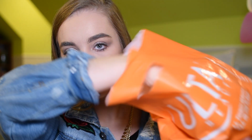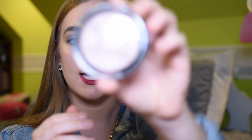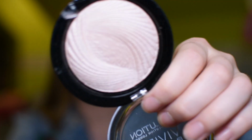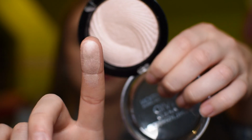Then next is this guy. This is the Makeup Revolution Vivid Baked Highlighter in Radiant Light. And if you watched any of my videos, you know that the other one of this in Peach Lights is like my favorite. So this one is like more white. And I did swatch this and I wasn't really impressed.